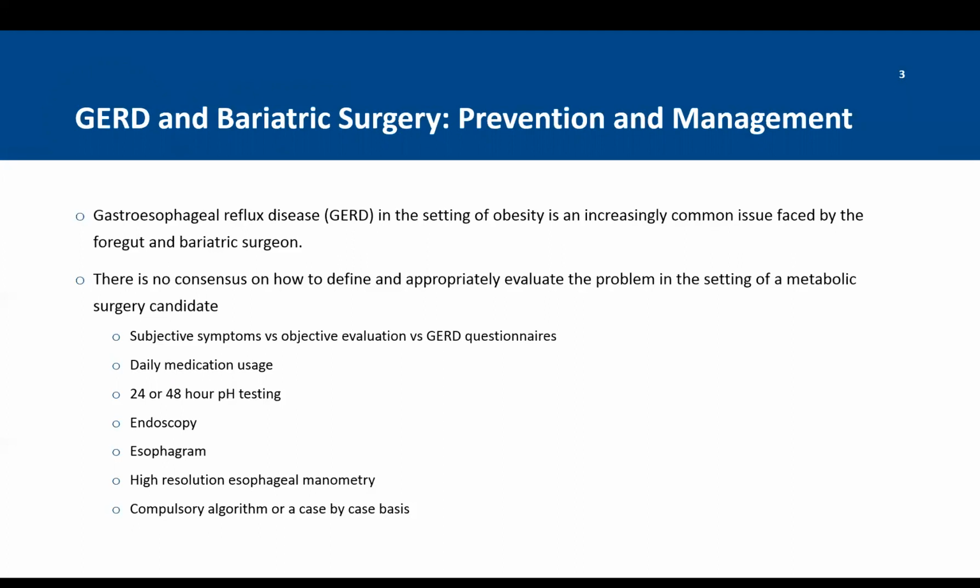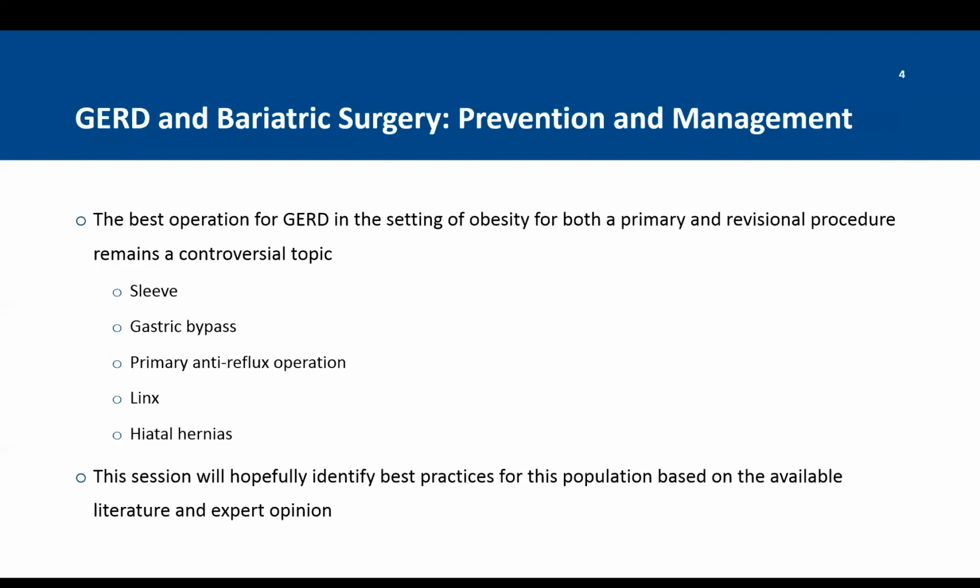There are some programs that will use compulsory algorithms where everyone is obligated to have a test whether or not they have reflux, while others will use a case-by-case evaluation to determine who undergoes a formal reflux evaluation. On top of that, there's currently no consensus on the best operation for GERD in the setting of obesity for both a primary and revisional procedure.